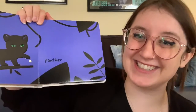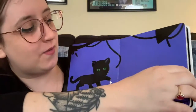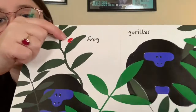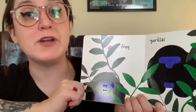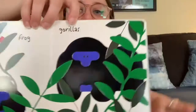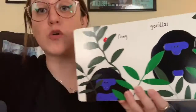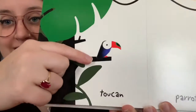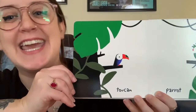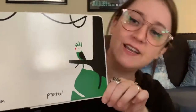What's that? It does look like a kitty cat. It's a panther. Yeah. It's a big kitty cat that lives in the jungle. Wow. And here is a teeny tiny frog. That's right, a frog. Frogs go ribbit, ribbit. And these, yep, a gorilla. Wow. Gorillas are really big. And here we have a bird. That's right. It's called a toucan. And this is another bird called a parrot. Yeah.